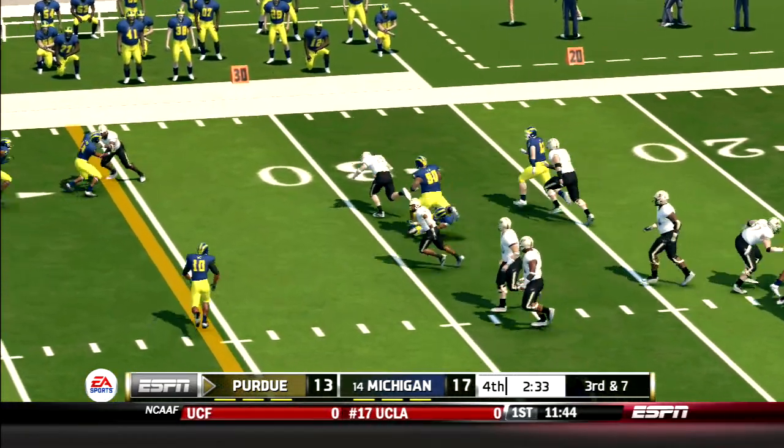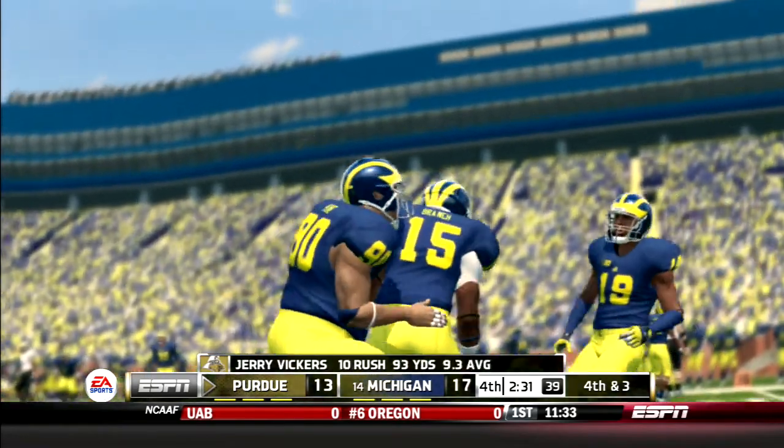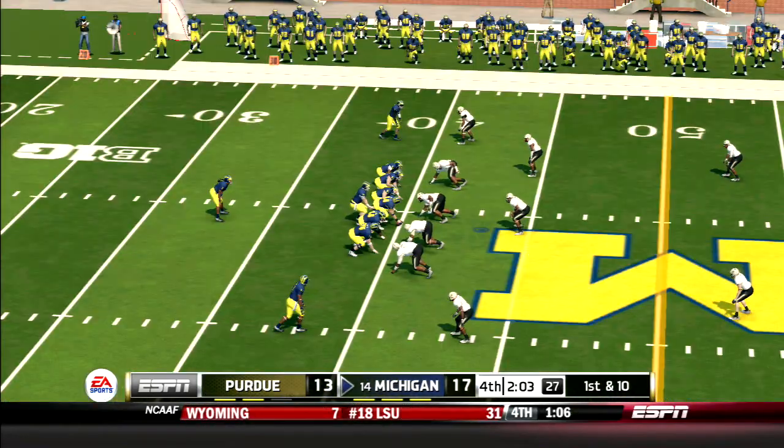He's going to try and scramble. And he didn't get enough for the first. Now, Brad, he's going to come up short here. The defense does a nice job. 2 minutes to go in the fourth quarter.